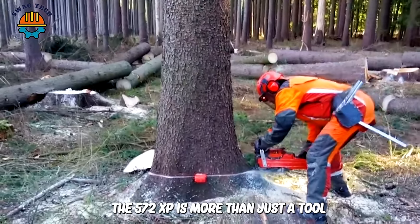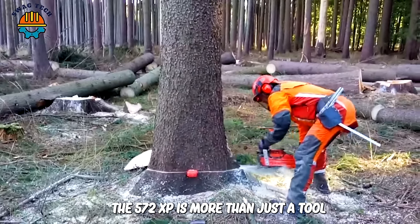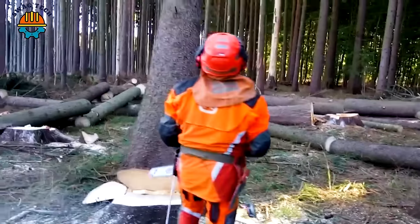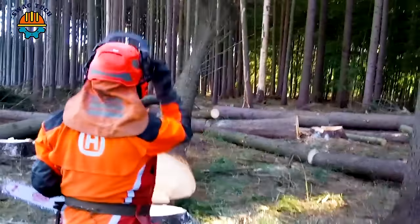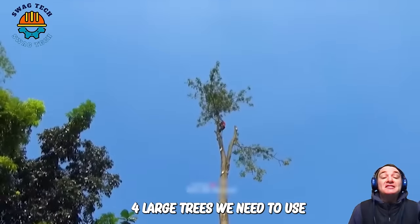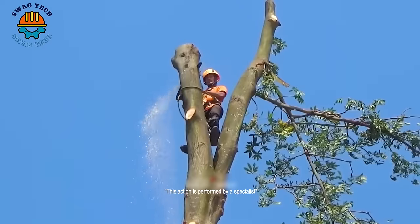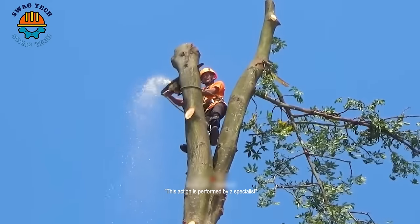The 572 XP is more than just a tool, it is a performance beast, demonstrating efficiency with its ability to fell large trees quickly. For large trees, we need to use specialized chainsaws, and also need users with professional techniques.